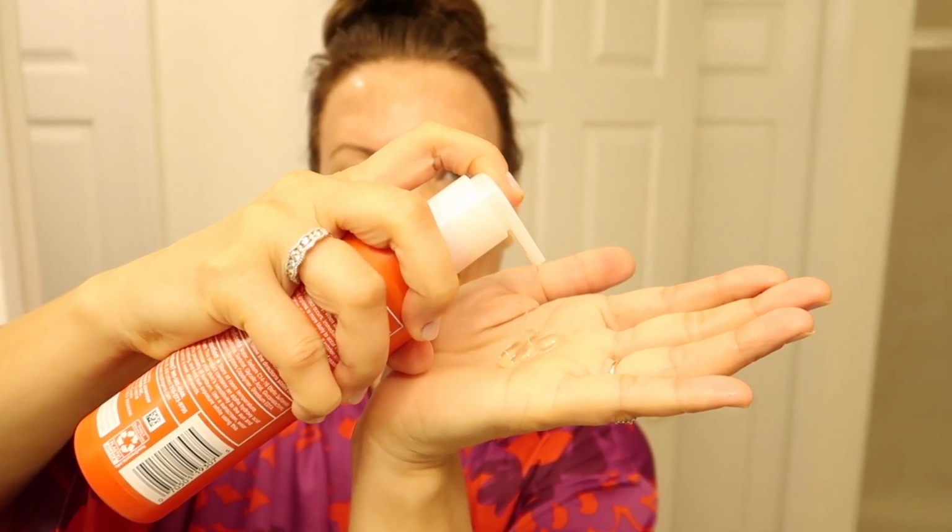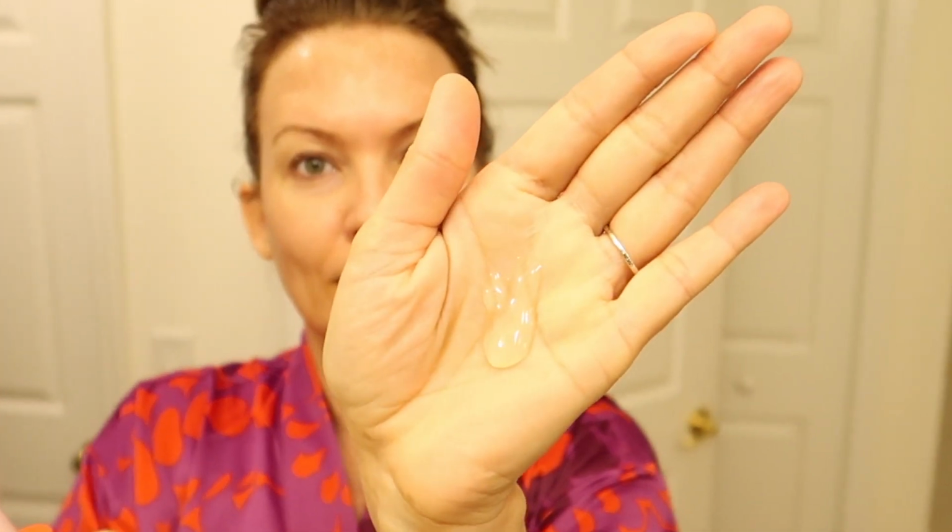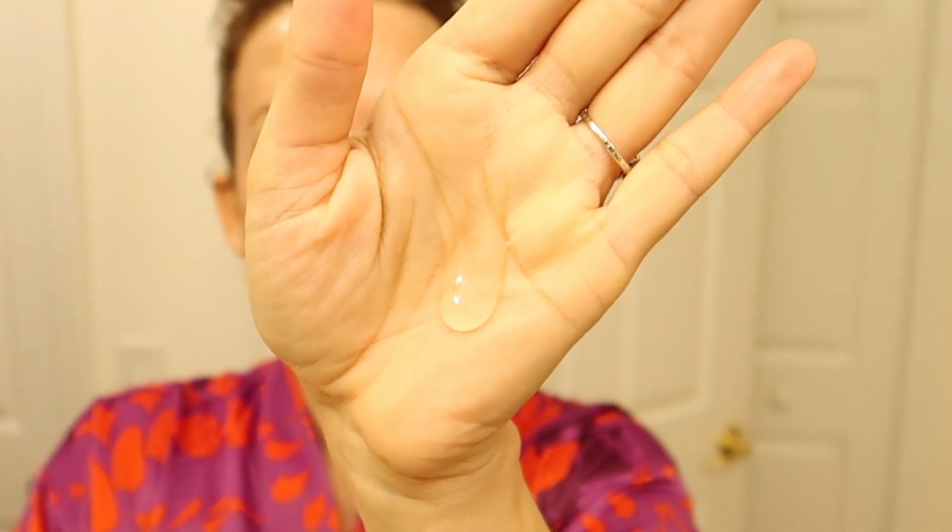But what I also really love is this also has a low percentage of glycolic acid, but it's quite gentle. I wouldn't say it's gentle enough for me to use like twice a day. I use this about 3 to 4 times a week because we don't want to over exfoliate and then cause our skin barrier to get all red and crusty and dry and flaky. This is just a nice, easy way to knock out your exfoliating step without having to use a different product with exfoliators in it.